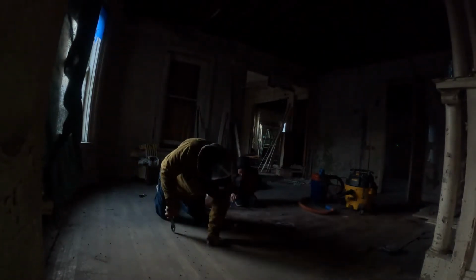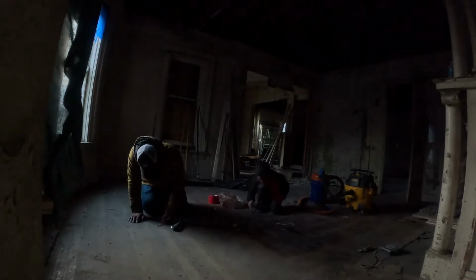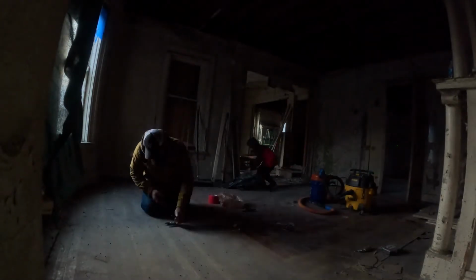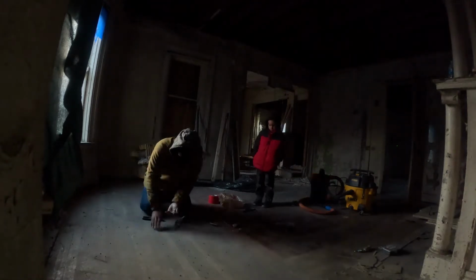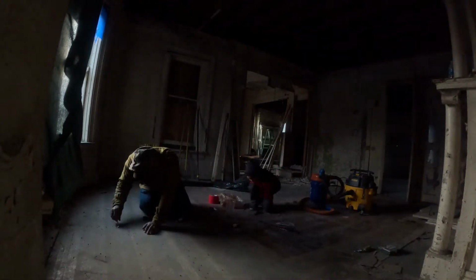We're still working on removing staples. It's been a giant challenge. We keep ordering staple tools, and they are just not working. These are like the really skinny staples, but the tools that we're ordering are for the giant staples.